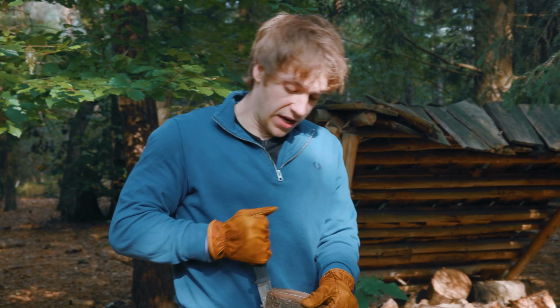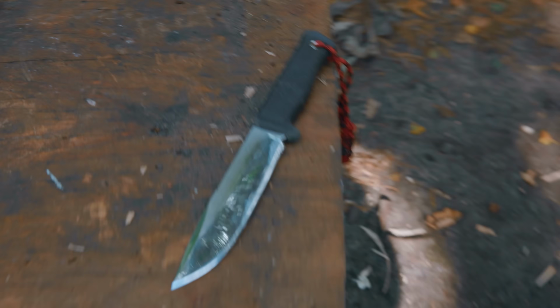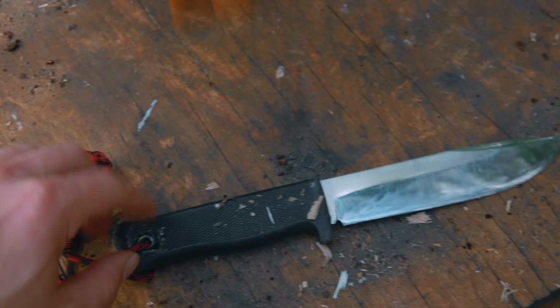Yeah. And I have to say, Maarten, you mistreated your Felknieven. Yeah. Like more than I ever would dare to admit. Most used knife ever. Look at this. I even tried to make a friction fire with it.